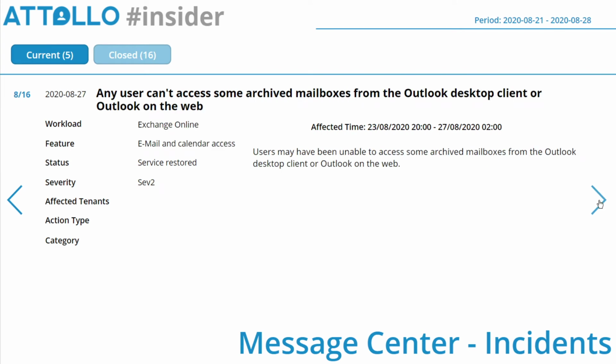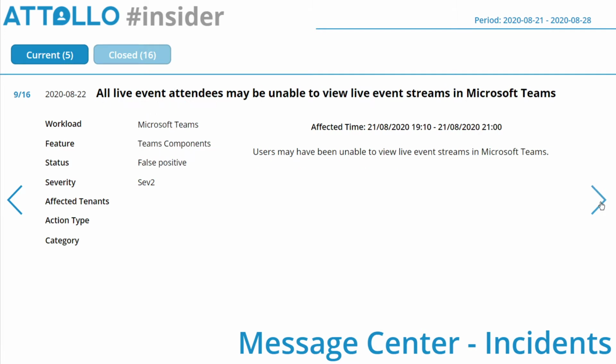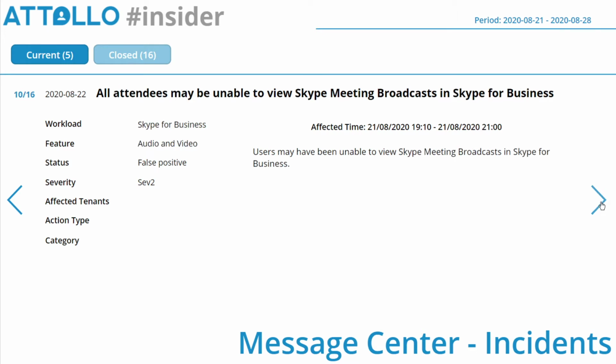Exchange Online, any user can't access some archived mailboxes from the Outlook desktop client or Outlook on the web. Microsoft Teams. All live event attendees may be unable to view the live event streams in Microsoft Teams. That was on the 21st. Skype for Business. All attendees may be unable to view Skype for Meeting broadcasts in Skype for Business.